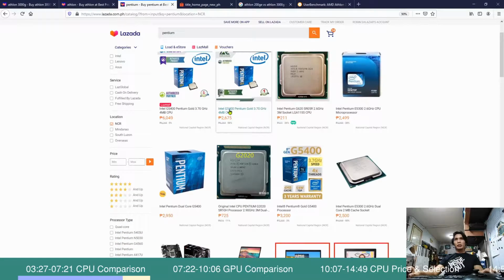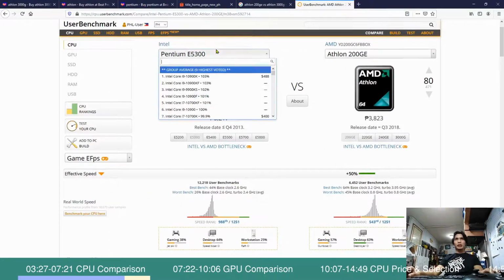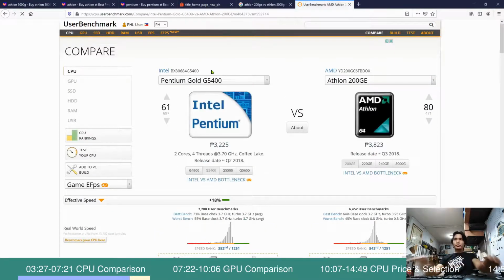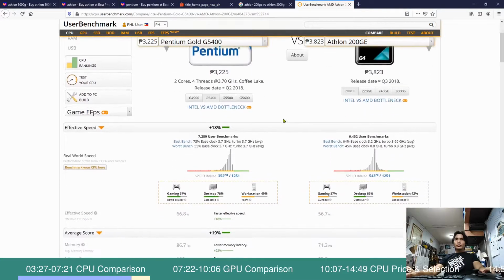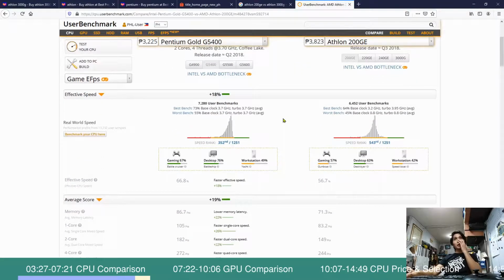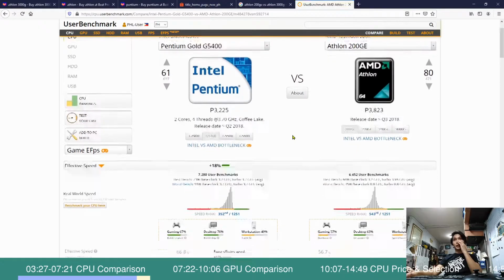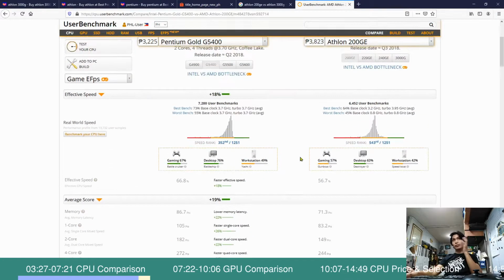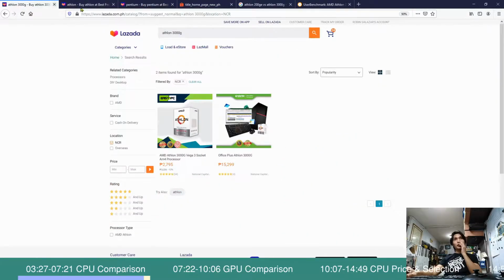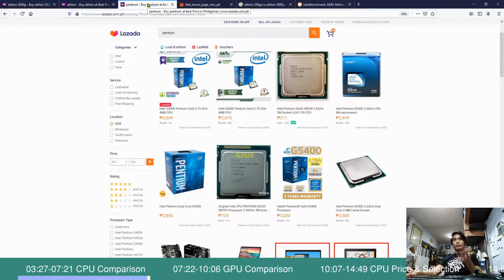I think yung current Pentium itong G5400. So, let's compare that one. Okay. So, the Pentium is actually slightly better, 20% better than the Athlon. So, that's good. Magkano siya? It's at 2.6. So, mas sulit siya kaysa sa Athlon 3000G in terms of processing functionality.